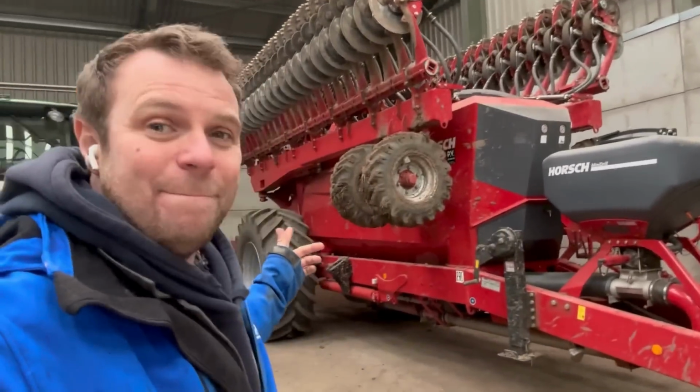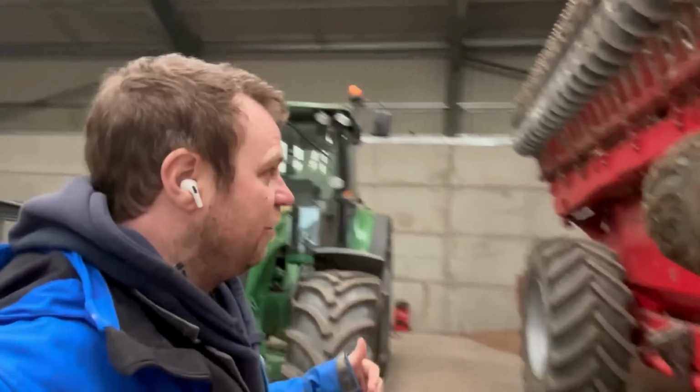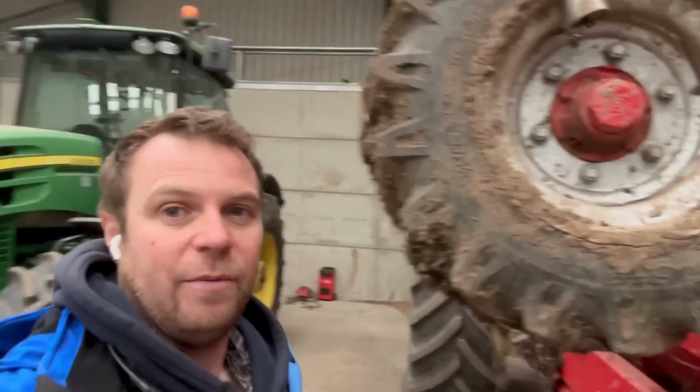The drill's amazingly clean considering the conditions it was in, but perhaps not so if you look at the wheels. How are you getting on? Are you waiting for some dry weather like me? Let me know. And have you had rain today?